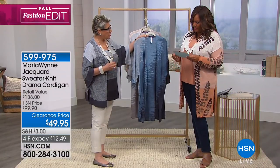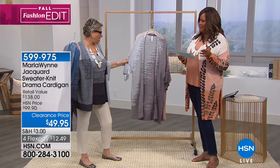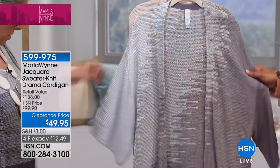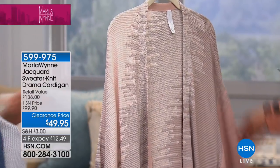I think we're calling this indigo, is that right? Inky blue. My card says blue combo. Blue combo's fine. Inky blue, that's fine. And this one, we're calling the silver combo. And we're calling this one the blush combo. Isn't that gorgeous?